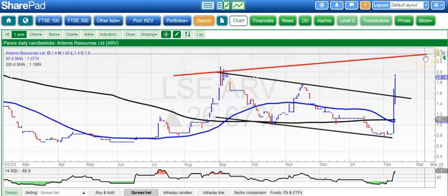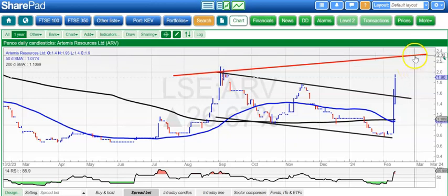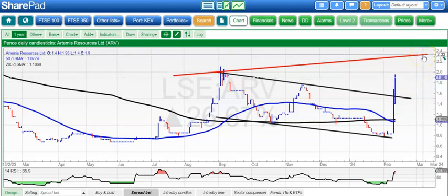And the top of that broadening triangle from back in August, heading for 2.35 pence, which hopefully we'll get well before the end of this month. We could project it a bit higher, or we could have another target, but maybe just go for 2.35 initially here. Ideally, a close above 1.75 pence today to give us that platform for 2.35 later in the week or in the month.